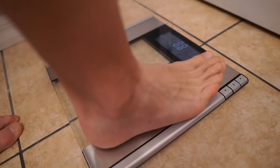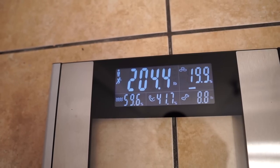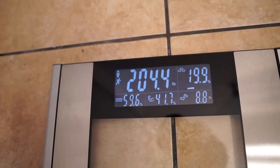You guys want to know how much weight I gained. So what I'm going to be doing is I stepped on the scale this morning. I was 204.4. I'm going to step on the scale later tonight before I go to bed, and then step on it tomorrow morning after I wake up, so I can show you guys the difference between how much weight I gain and how much water I'm holding.